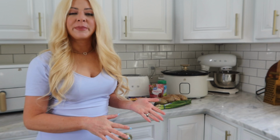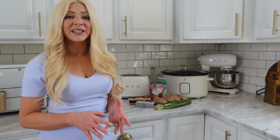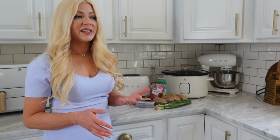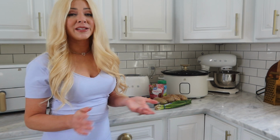I'm gonna start this recipe for dinner. I've been looking for some quick and easy dinner ideas. Tonight I'm making cracked chicken stuffed baked potatoes. I just saw it on Pinterest and I was like, I pretty much have all these ingredients. So what the heck, let's try it out.